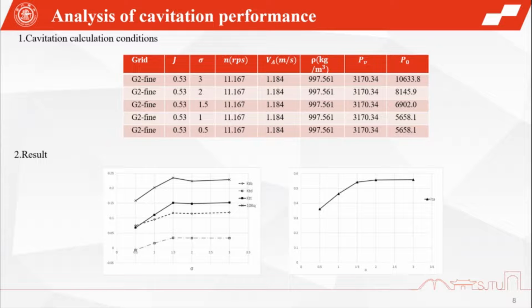In order to obtain the cavitation distribution on the blade surface and the inner wall of the duct more accurately, the grid is locally refined in a specific area. The cavitation number is an important parameter affecting the cavitation of the propeller. First, the open water characteristic curve without cavitation is obtained by interpolation.